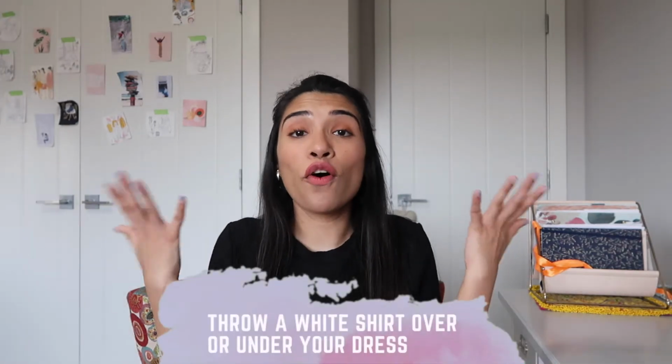Throw a white shirt over or under a dress. So I'm wearing a white button-up shirt underneath the dress, and I tried to experiment with the shirt by unbuttoning the top buttons and folding the fabric towards the arms. I really like the look, so I went with it, and as you can see, it created this nice clean V-neck. On to wearing a shirt on top of a dress.